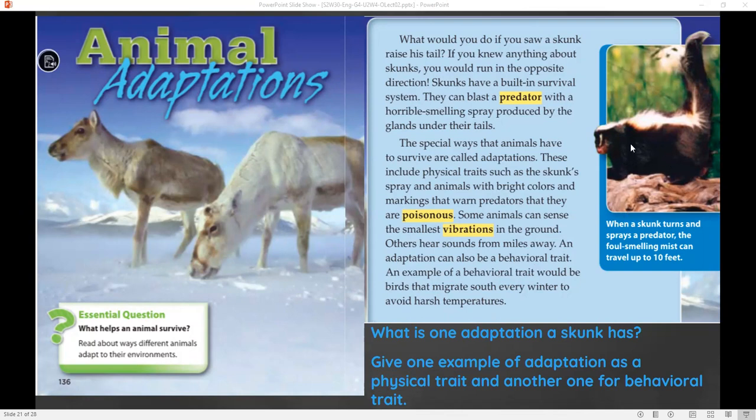Let's look at this picture. This is a skunk. Let's read the caption. When a skunk turns and sprays a predator, the foul smelling mist can travel up to 10 feet. Try to think of these questions and read these two paragraphs again in order to find their answers. What is one adaptation a skunk has? Give one example of adaptation as a physical trait and another one for behavioral trait.